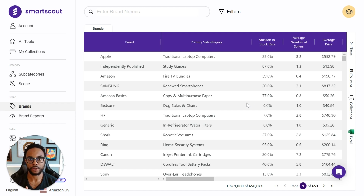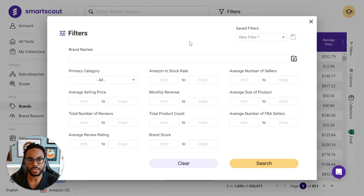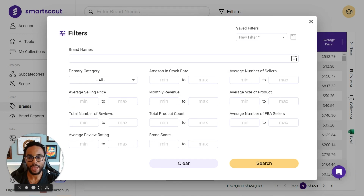So let's get into the technique. The first thing you're going to need to do, go over to the Brands tab and then go to Filters. Now this is going to help us look for the exact kind of brand that we know has the potential for us to work with. So we can pick a category. We'll get to that in a second.